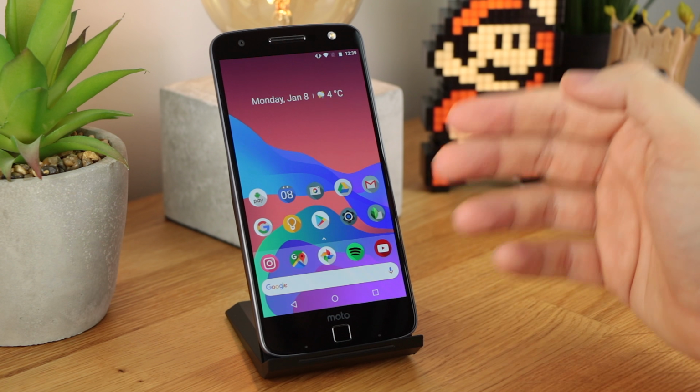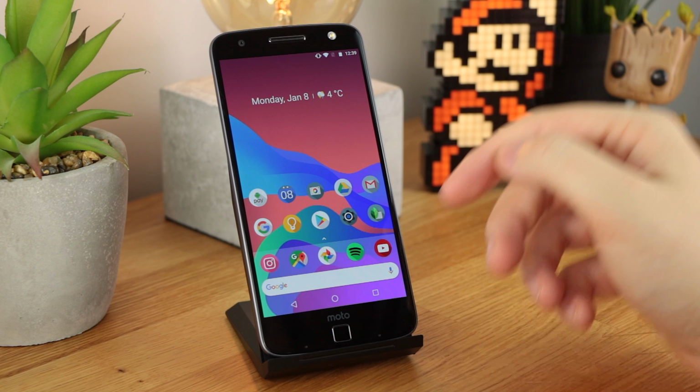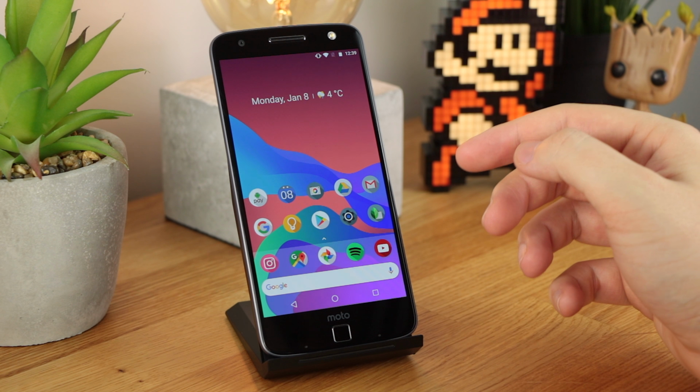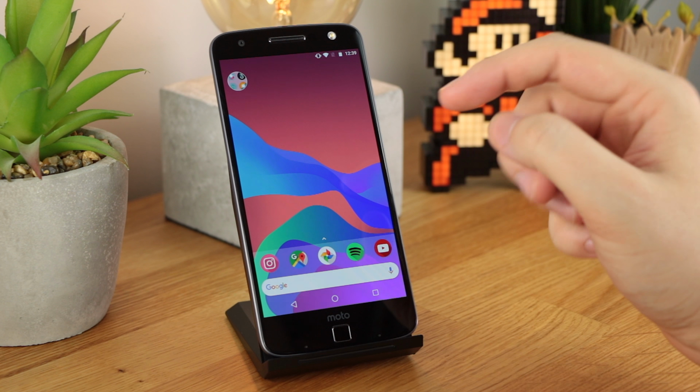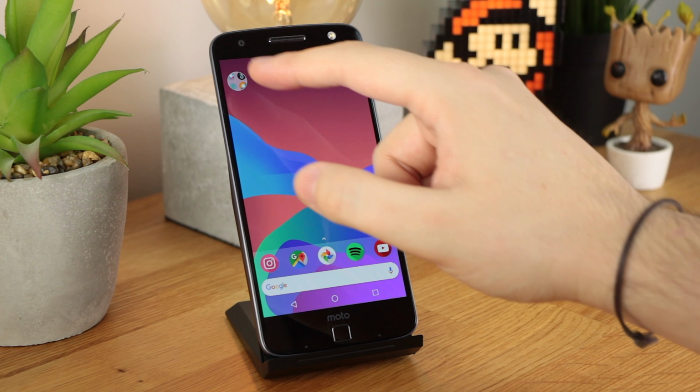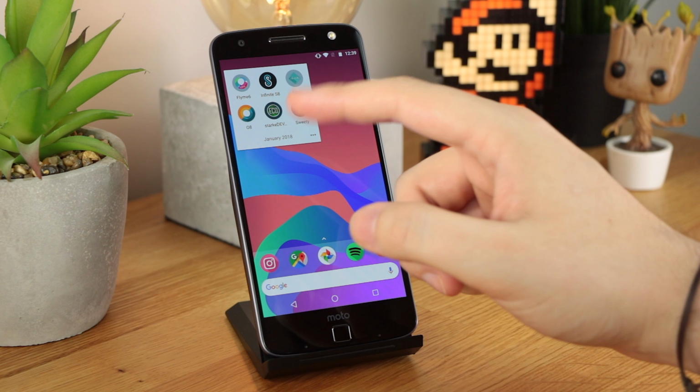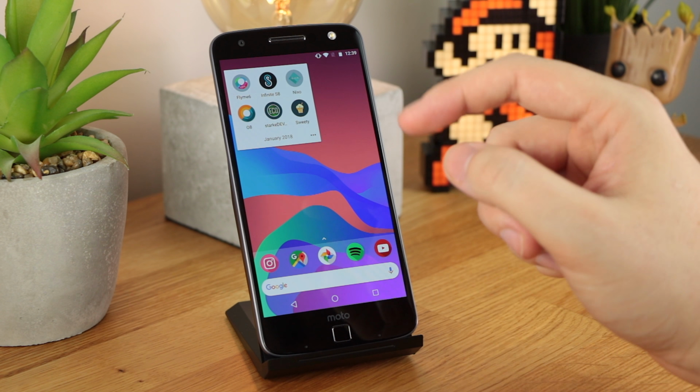Okay guys, so as you can see here, this is my main and only home screen that I've currently got on my Moto Z. Now it's my most used applications, and I don't have any other screens apart from the one over here to the right, which is what I use for applications that I'm going to be testing or for upcoming videos. For instance, this icon pack video, which is going to be coming in about a week's time.